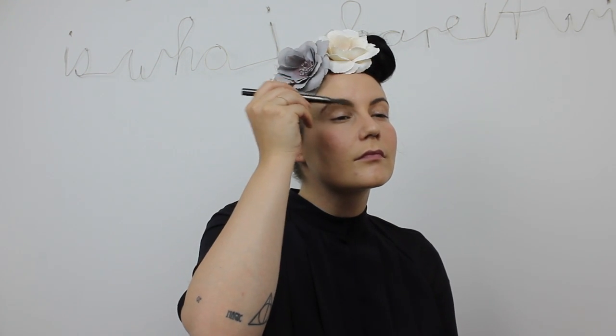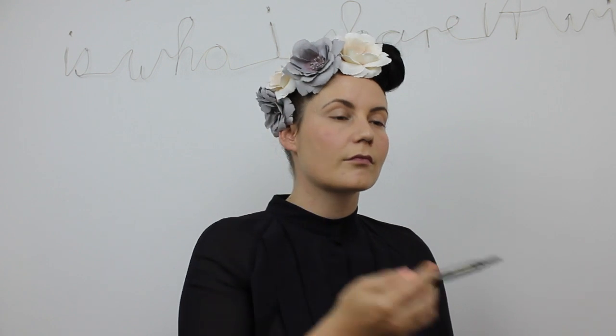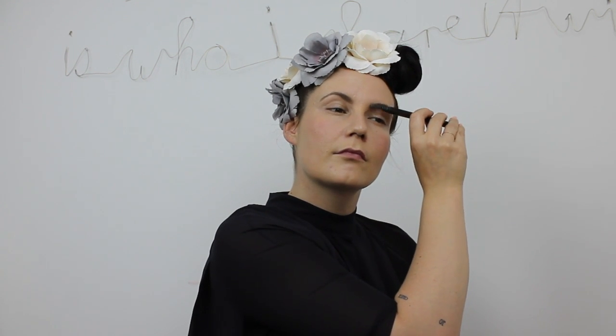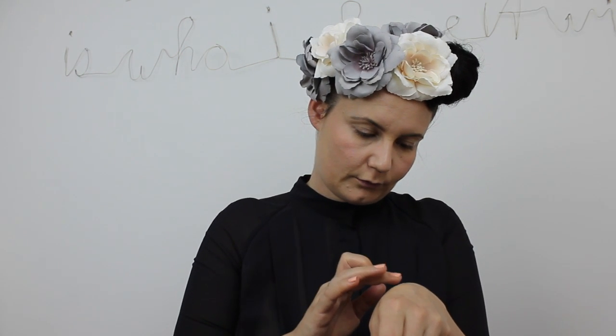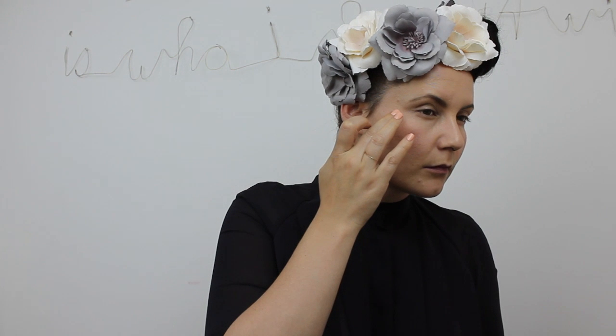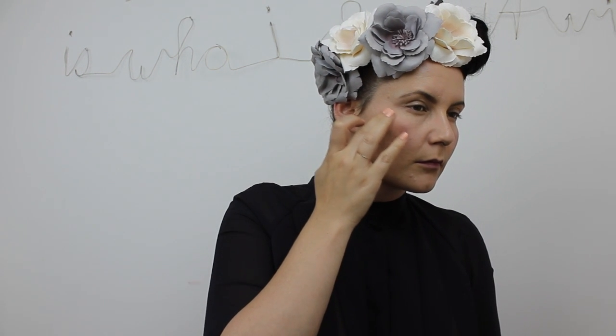After I'm happy with the color, I brush through again with the spoolie. Be warned of the brow weirdo faces. Check in the mirror. During the weirdo faces, I realized not enough highlight for me, so I took some more.